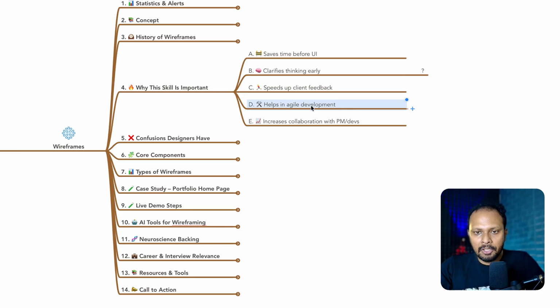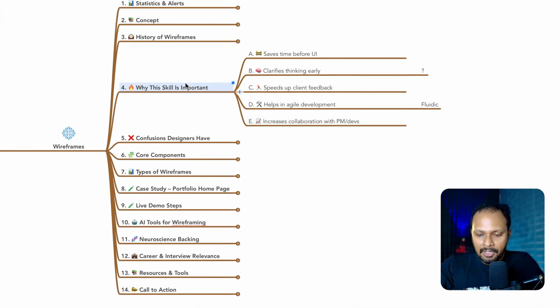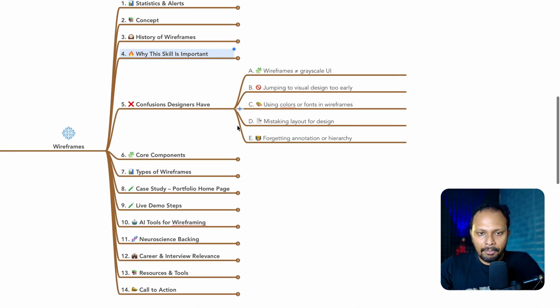Let's say you're working in a fast, agile product development environment, where you're very fluid in your development process. You tend to require this kind of wireframe skill set. It increases collaboration between your product development team. It is very important to understand this major aspect before jumping into wireframes.